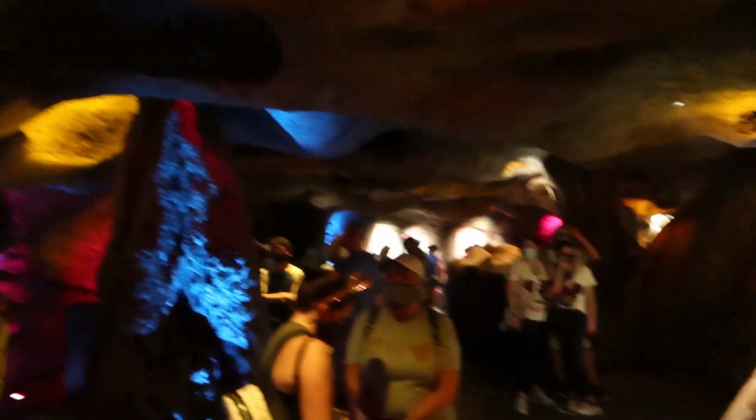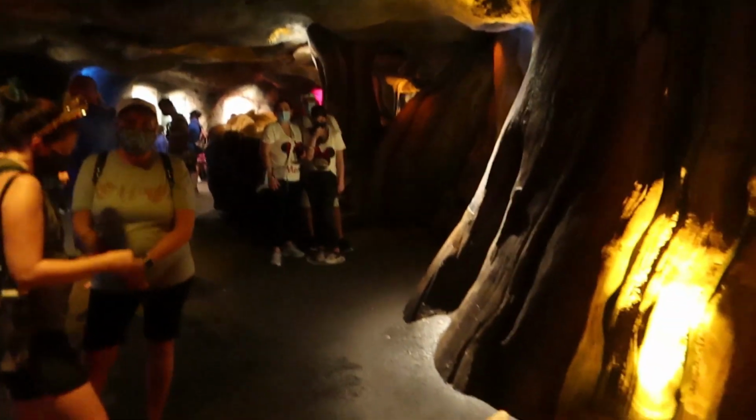So once you're inside, you have little circles for each little party that you want to stand on. It keeps you socially distant and allows people to sit inside here. So here's a good look of how everybody's situated right now.